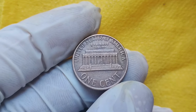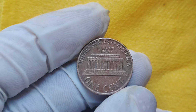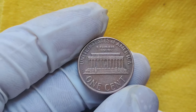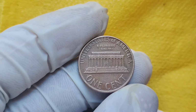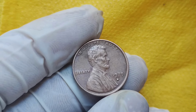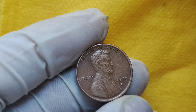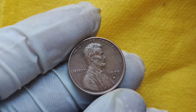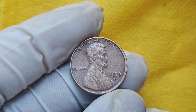What to do if you find one? So, you find a 1979 D penny that looks different. Now what? First, don't spend it. I don't care how bad you want that coffee. Second, store it properly. A coin this valuable needs protection. So grab a coin holder or a plastic flip. Third, get it verified. Reach out to a coin dealer or auction house and get an expert opinion. If it's real, congratulations, you're sitting on a fortune.